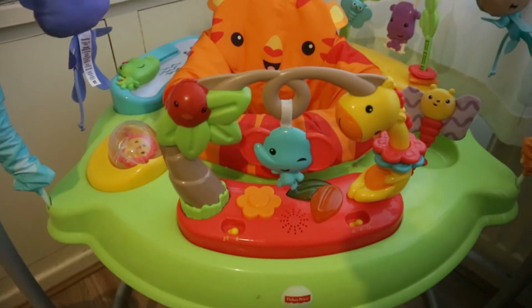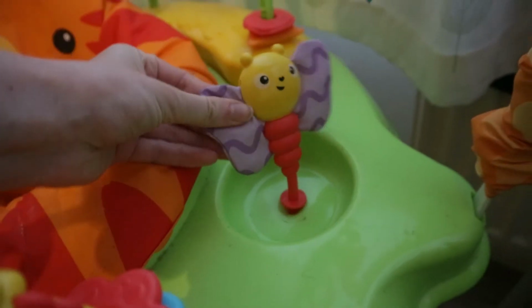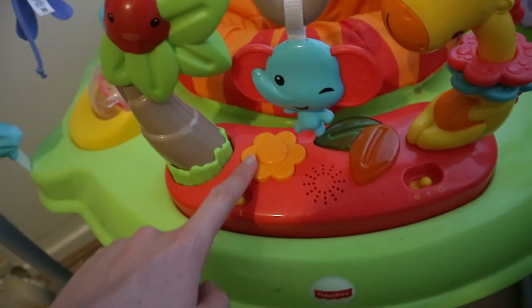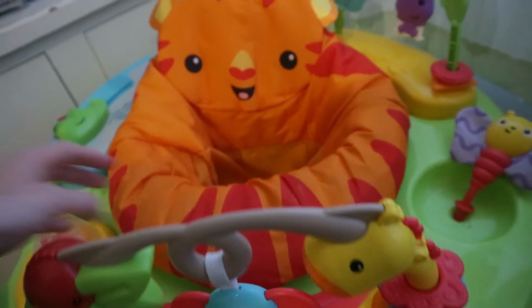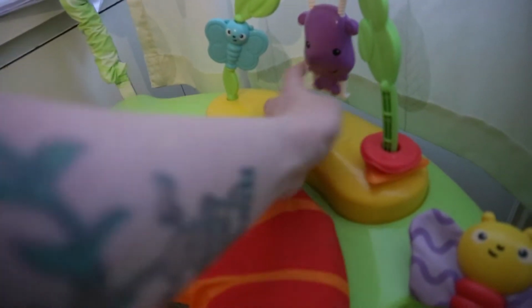So the first thing I want to talk about is her Fisher-Price Jumperoo. This Jumperoo has been amazing. She's used it since she was 6 months old. It's got loads of different things. It's got a teething bit, it's got a bit where you spin it and it makes a rattle noise. It's got a button that she's only just started figuring out how to press, so she keeps pressing that button now. It also has 3 different stages.